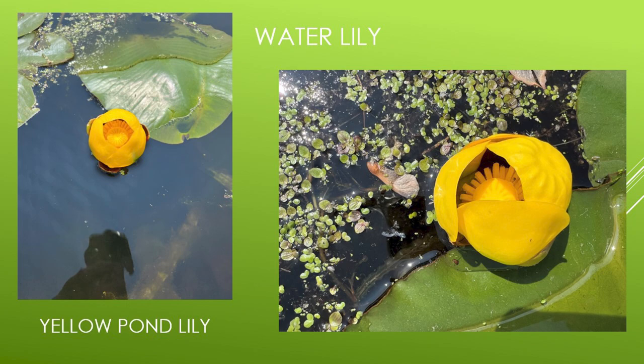But I've seen some ponds that seem almost like they're waterlocked, that are literally just a solid sheet of these lily pads, the pond leaves. Just a solid sheet of them.